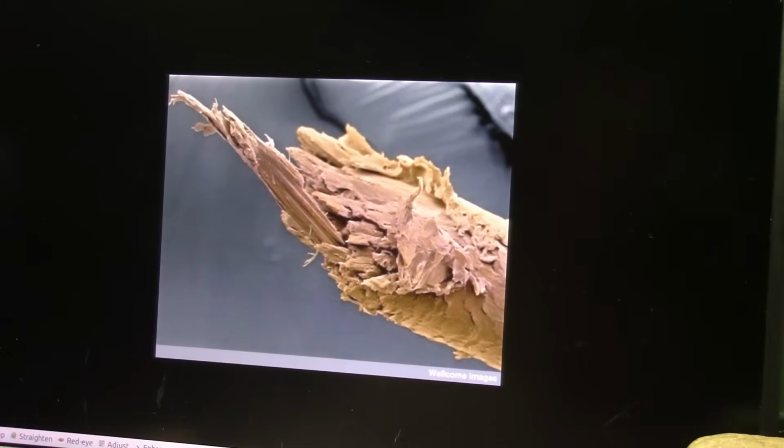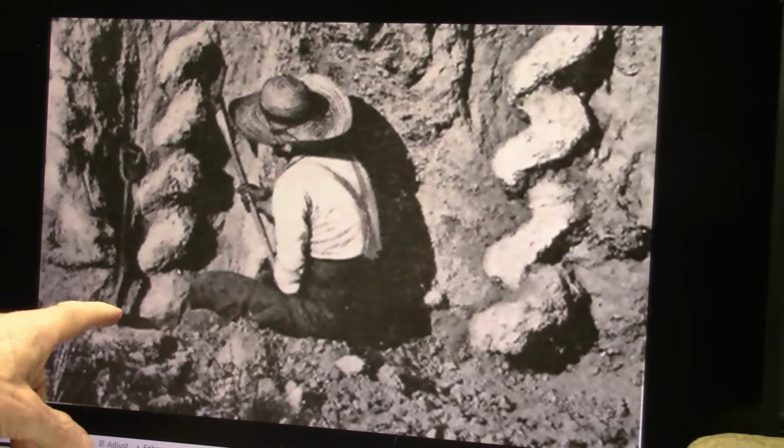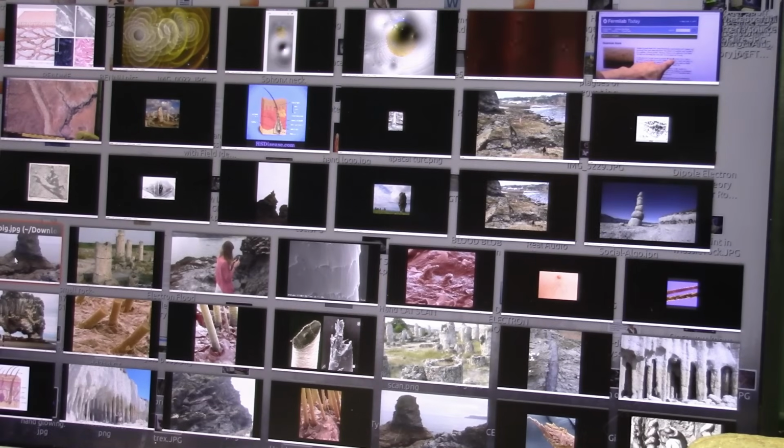We went through that. And we should see this guy here. I don't know if I showed you this. He's excavating a couple of these sweat glands. He's right in there. And then the hair is right in this area too. There's another one I have here somewhere.